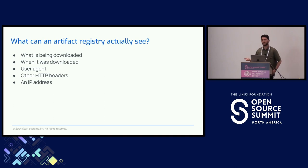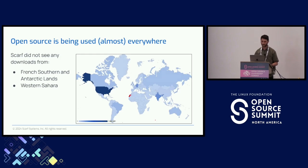We're acting largely as a registry in a lot of these cases. We're not hosting the software, but we sit in front of the registry. And so what kinds of things can the registry see, the kinds of things that we can analyze here: what artifact was being downloaded, when it was downloaded, the time series of those downloads, the user agent, HTTP headers, and an IP address. It's not that much data, but you can actually get quite a bit out of it.